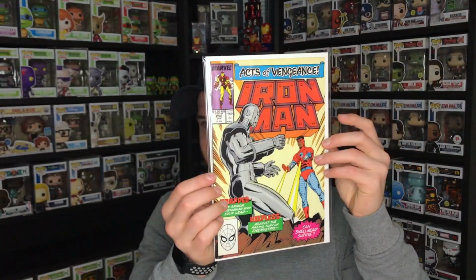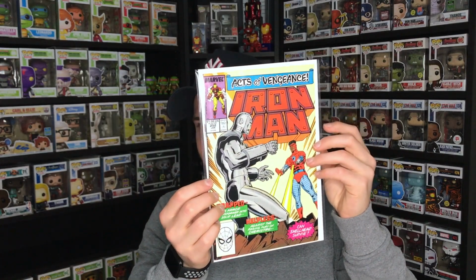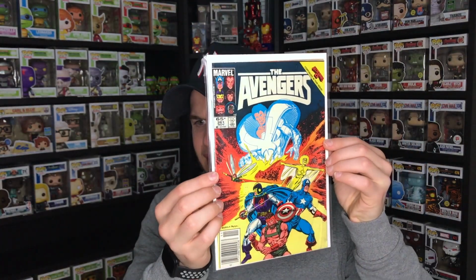So next one we have is, oh, hello. This looks like an old one. So this is like one of the first, not the first, but it is a very old one because that is Iron Man in the original outfit. So it must be an older one. We have a 1989 Iron Man. That is really, really cool. Acts of Vengeance. Really, really cool. I'm happy with these.